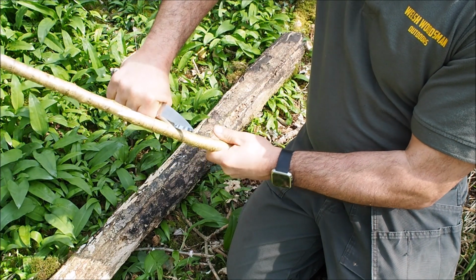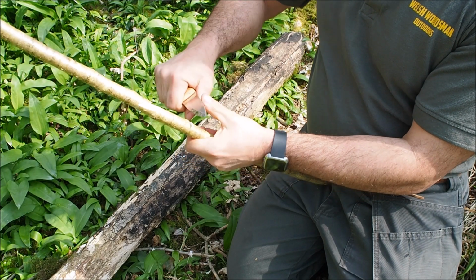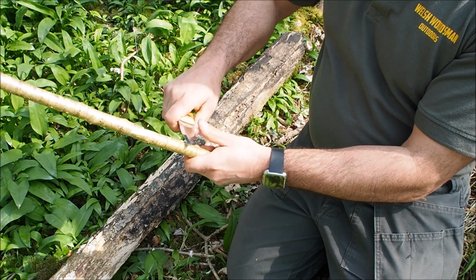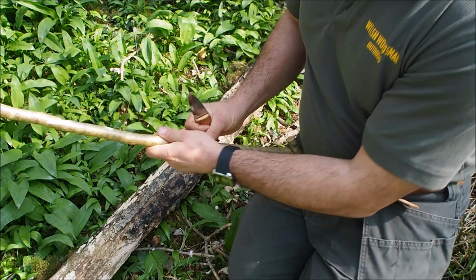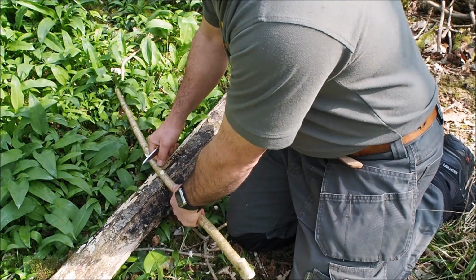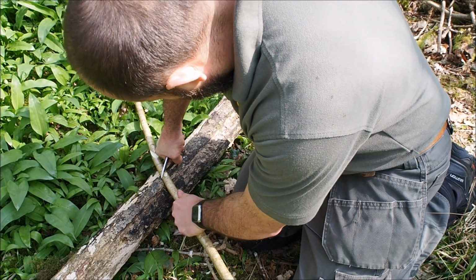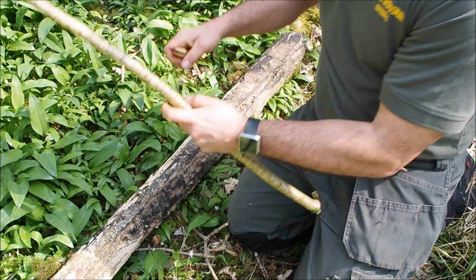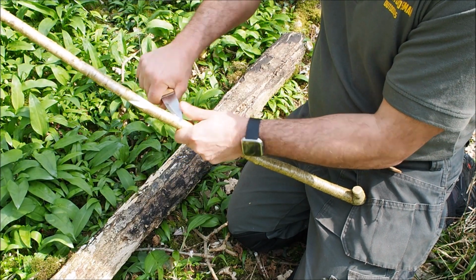So again, just the X to give me my rough guide where I'm starting my notch. So it's easy then to put it down on the log. I think you can see it, yeah. So then I can put some weight down onto it with a lot less fear of slipping and hurting myself.